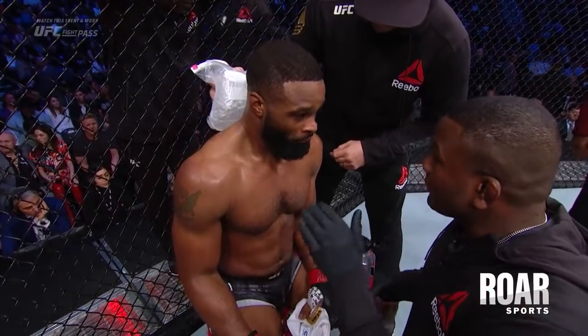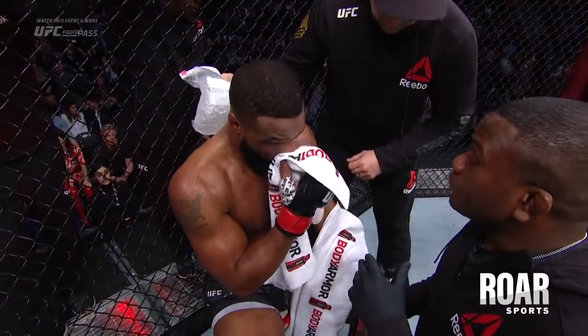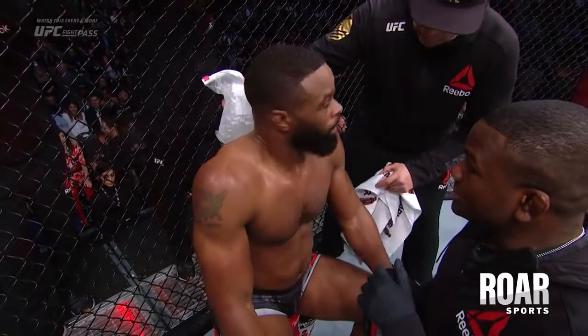You absolutely have to go forward, okay? You cannot back up. You got to get behind your jab, point your forehead, go forward. Let's use some hand speed, okay? And don't forget about that leg kick. His leg is right there. But you got to go forward. You got to point your forehead and go forward. You understand me? Let's go.